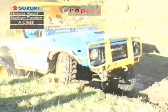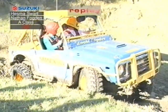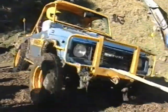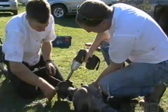She drives a rotary engine Suzuki back in South Africa, and all she knows is how to keep her foot down, I think. Actually, I'm surprised it lasted that long, really. It did well. Yeah, now it's got to be repaired. 70 bucks.